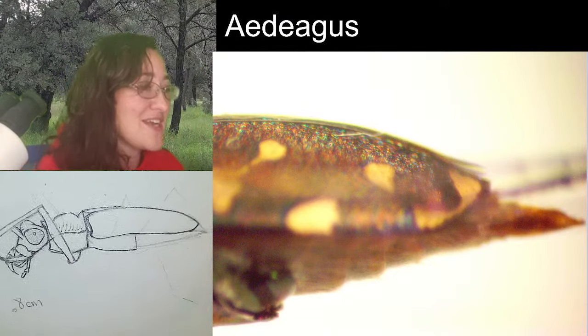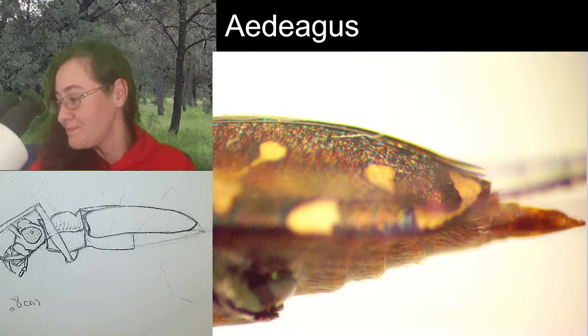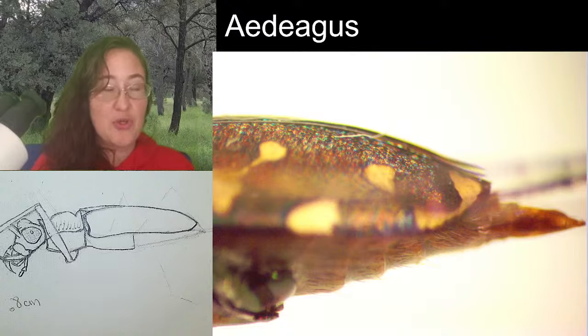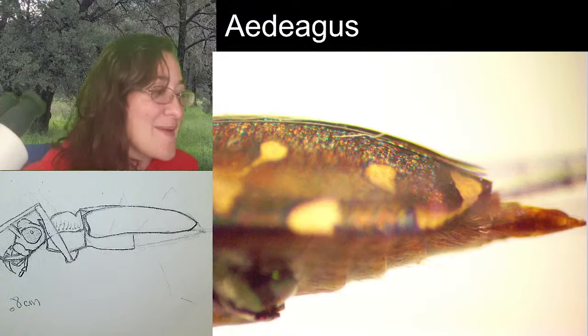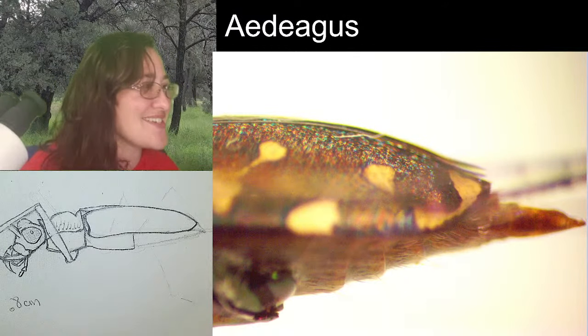And funny enough, tiger beetles and jewel beetles are regularly identified by the males' aedeagus, because every key is different. Because every lock is different.